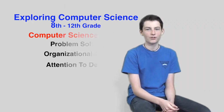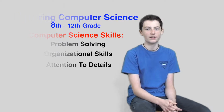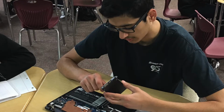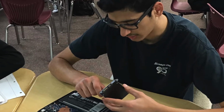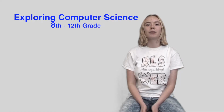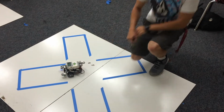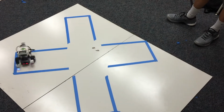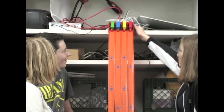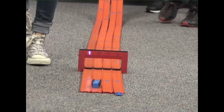Hello, I am Logan. In this one-year course, we are continually engaged in the process that computer scientists follow, such as problem solving, organizational skills, and attention to detail. We got to build a computer and are currently learning how to code. Hello, I'm Abby. In the spring, we will get to build and code robots and have them compete in a number of activities. Finally, we will finish the year by designing a car using CAD programs, build and assemble it using a 3D printer, and eventually race the cars on a classroom track.